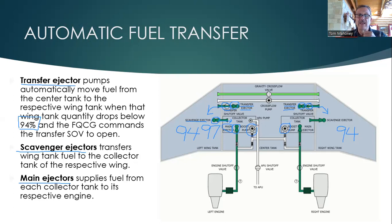Caveat on this is you only need one fuel pump turned on to actually make the ejectors work in either tank. So it doesn't really matter which pump you have, just get one on and it's going to work. But normally, as a matter of practice, we turn both pumps on. So there you have it. Those are your ejectors. And there's the transfer ejector, the scavenger, and the main ejectors.